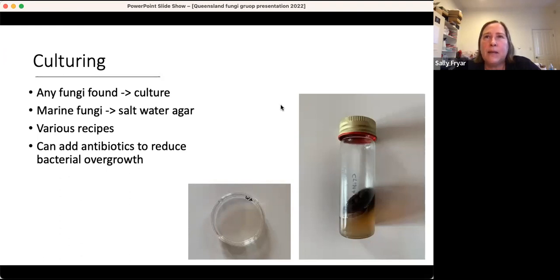And there's lots of different media that I can use. I need to play around a little bit more, I think, with trying to get a good medium for isolating them. And also sometimes what can happen is that they can get overgrown with bacteria. So we often add antibiotics to the agar to stop the bacterial overgrowth. But all I basically do is to pick off some of the structures and put it into a drop of sterile water and then transfer that to an agar plate and then let it sit there overnight or sometimes up to 5 days, and then look at it again under the dissecting microscope, and then I can pick off any of the spores that have germinated and put onto a fresh plate.